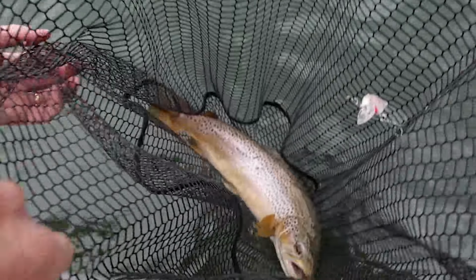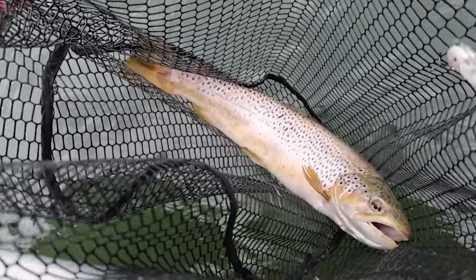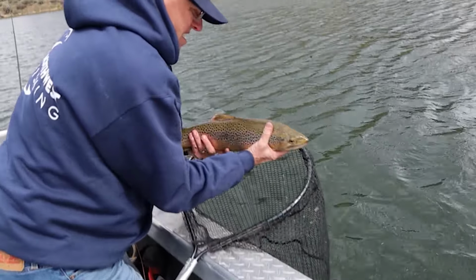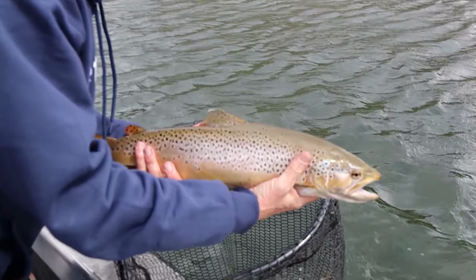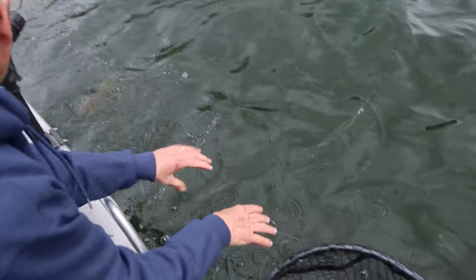That hook came out in the net. Look at that beautiful brown trout. That fish is gonna go back. We're not gonna be keeping trophy browns. Let those guys go back and get bigger. Swim, fish. He's good, and away he goes.